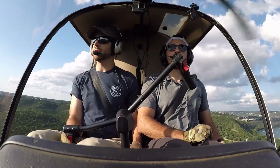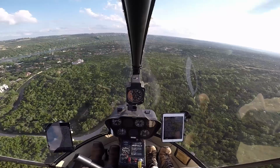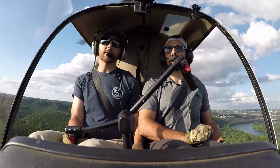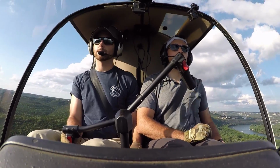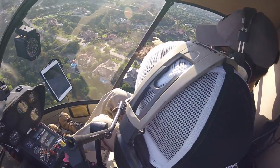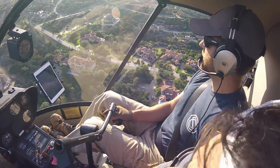Oh, nice. There are some pretty massive wires behind it. But we can do a pass in front instead of an orbit. Yeah, this one right here. Got it. Okay, so you see these towers I'm talking about? Yep. Or these wires? Yeah.